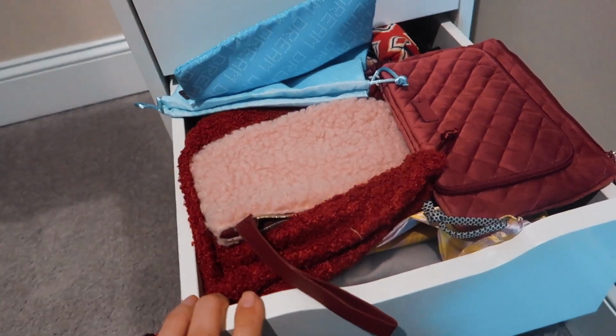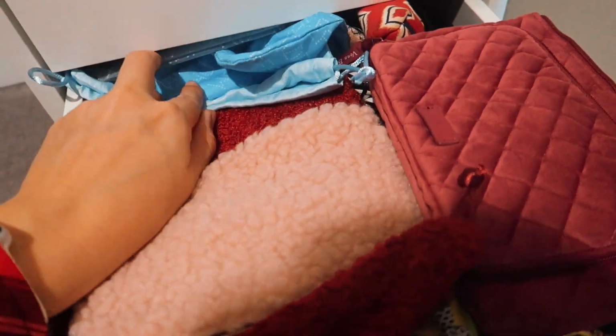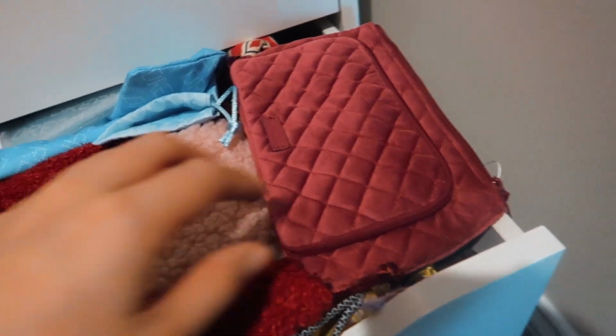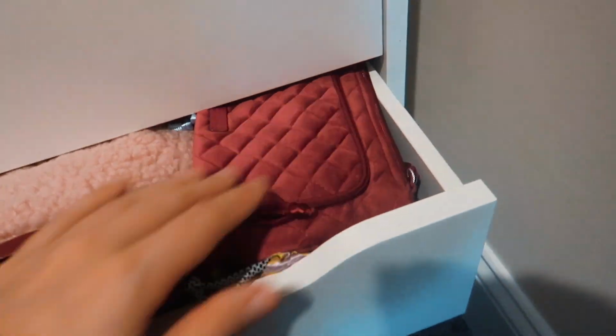This drawer is just makeup bags and little travel toiletry bags, a lot of my Ipsy bags and things like that. Again, barely shuts. Everything's overflowing and sticking out. Do you see what I mean?